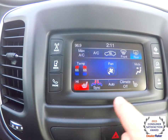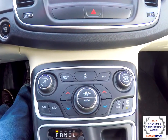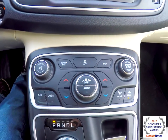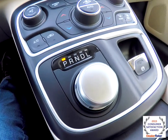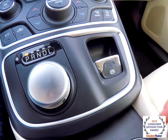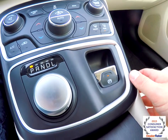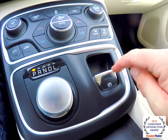As you can see, heated seats. Moving down the console, redundant controls for climate and audio. Also have your rotary e-shift dial for the transmission. Electronic parking brake. To set the brake, just pull up. And to release the brake, just press down on it.